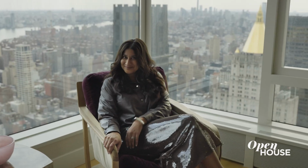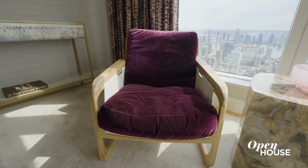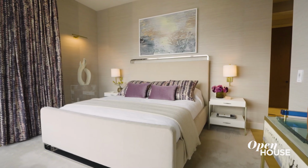The room had space for a seating area, so I decided to go with these beautiful lounge chairs, and I upholstered them in plum, of course. I really wanted my clients to feel relaxed and that this was their sanctuary.